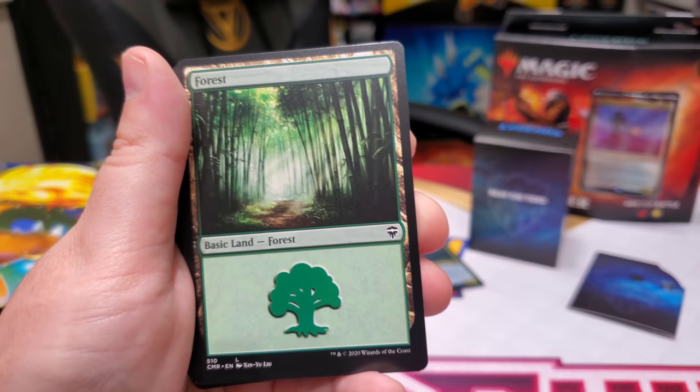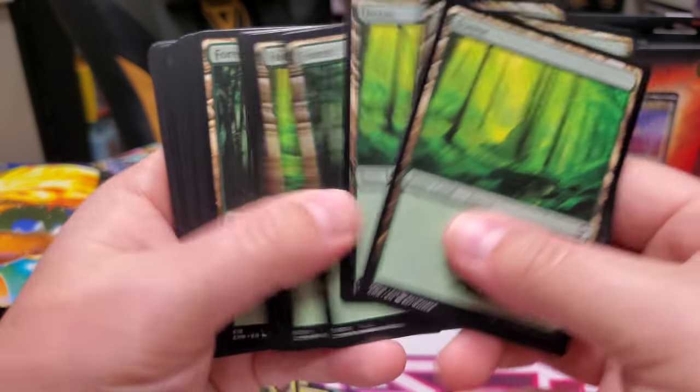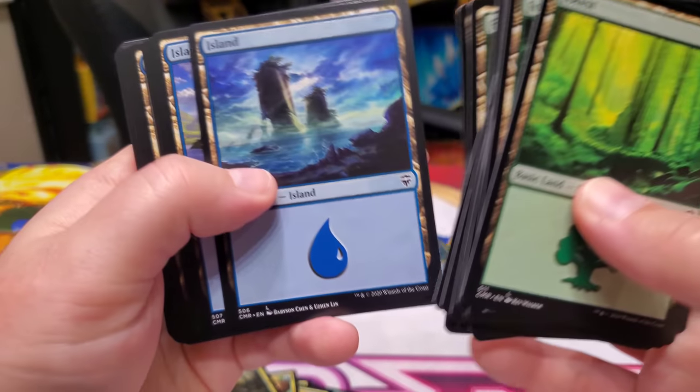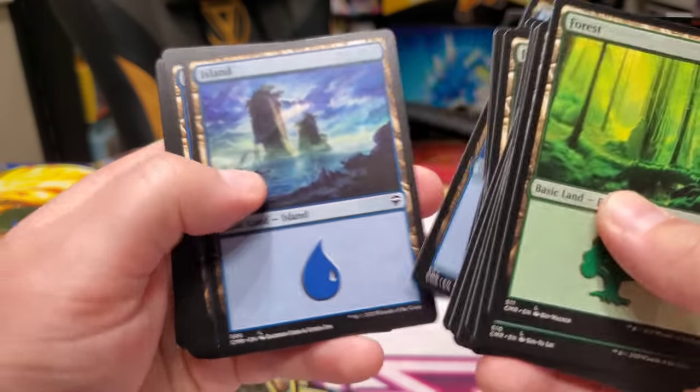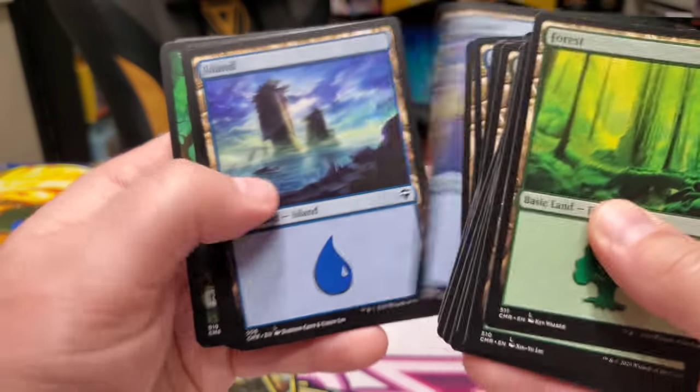Oh, art lands. Has to go to Magic. And then all the lands. It's going to be a billion lands. You can check the water ones. And the water ones. I like the island. I like that one too. Anything with water, I'm telling you, I like it.